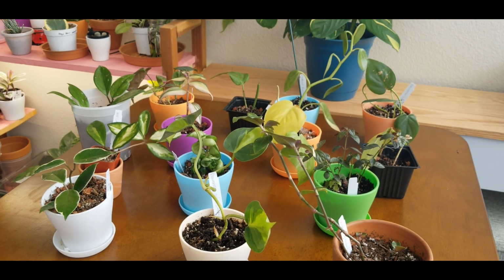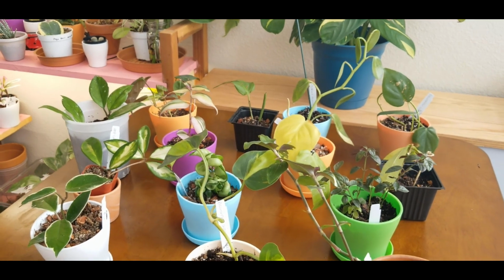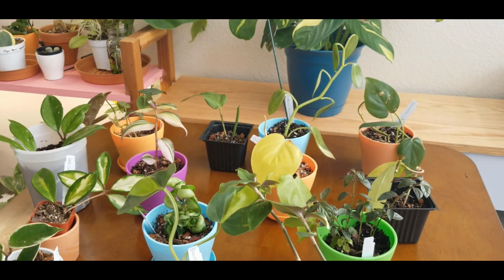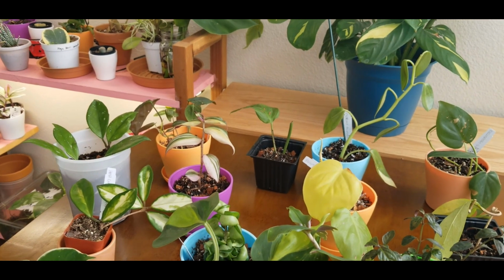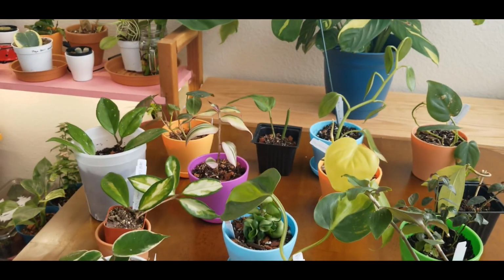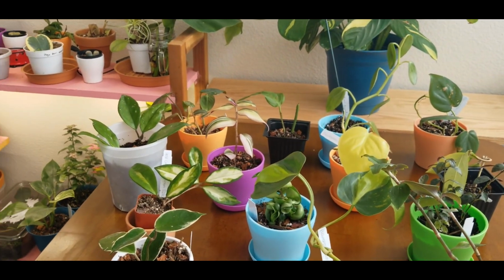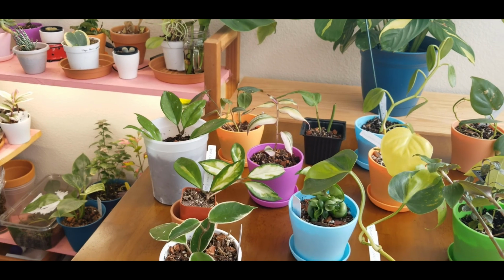Well, that's it for today. Just to recap, I really like this nursery because it has reasonable prices. The plants are packed and shipped well. I also consider the plants and cuttings to be a really good size. Overall, I love my plants, and I can see myself ordering other plants in the future.